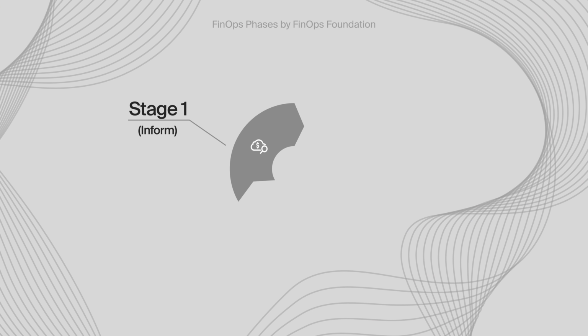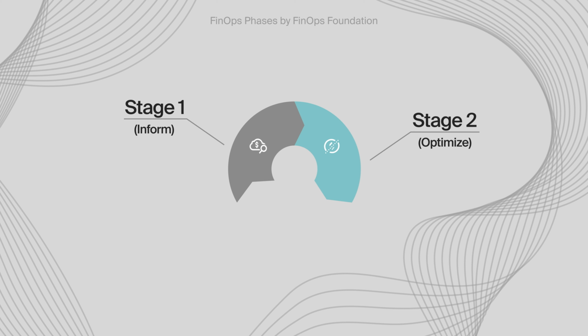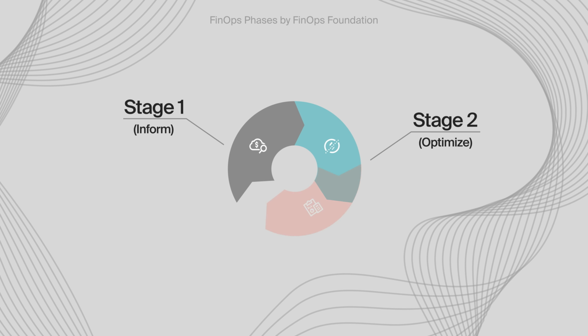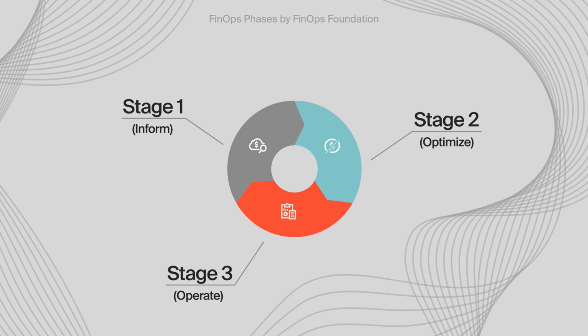How FinOps works. FinOps works in 3 stages. First, you need real-time visibility into your cloud spending. If you don't know where your money is going, you can't fix the problem. Next, you optimize. Cut out unnecessary expenses, streamline resources, and make sure your cloud investments are actually benefiting your business. Finally, you operate, meaning you keep costs under control with continuous monitoring and collaboration across teams. If you're only reacting to your cloud bill after the fact, you're already behind. FinOps flips the script and puts you in control.